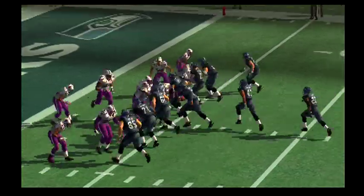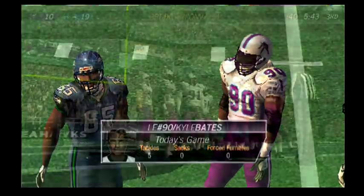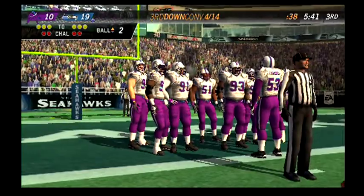It's a sneak. Bates is there on the stop at the 2-yard line. That was actually designed for the quarterback to run, and that's just what he did.